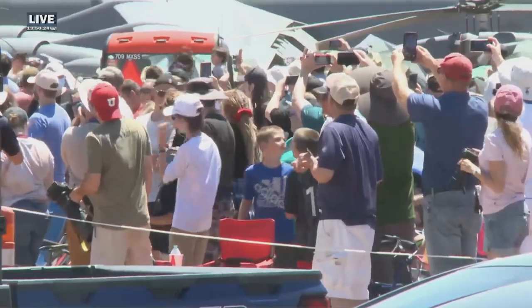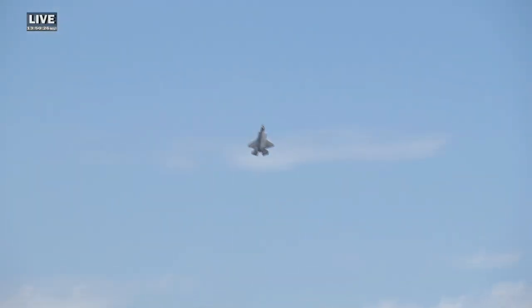So she's going to fly out and around. There you go. She's going straight up. So she's already pulling some G's. So this is where the camera crew really makes their money, trying to follow that. But look at that. Isn't that a beautiful sight?